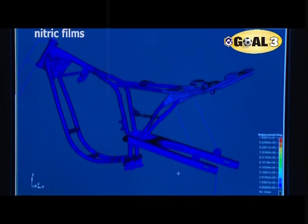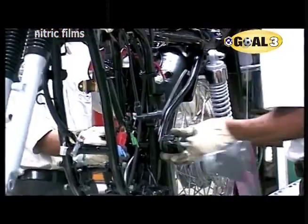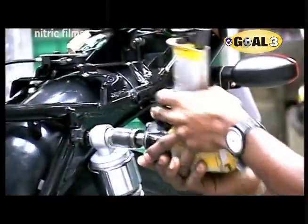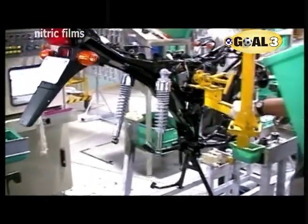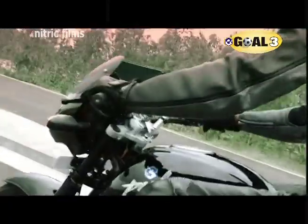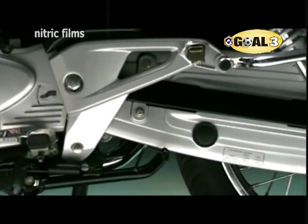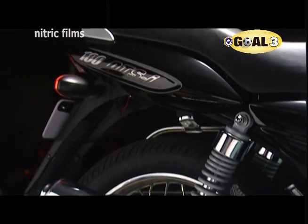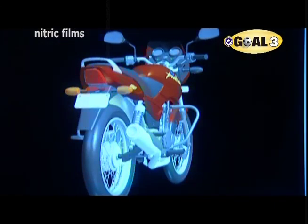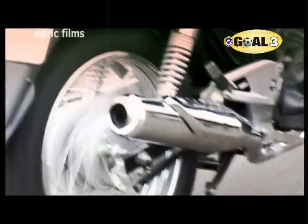A lot of FEM work has gone into the frame to make the Pulsar 180 DTSI much more durable, reliable, and strong. The frame has been improved substantially for higher top speeds, larger diameter front forks, a box section swing arm for higher torsional agility, and a long travel suspension at the back which gives the Pulsar 180 DTSI rider a comfortable ride even on rough roads.